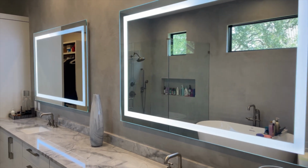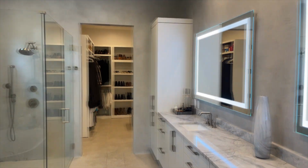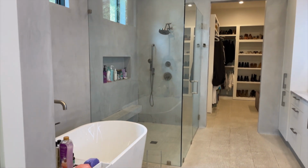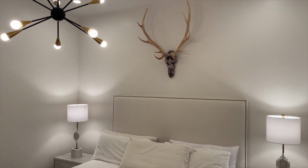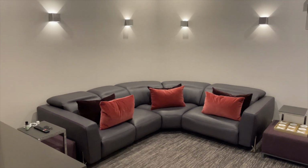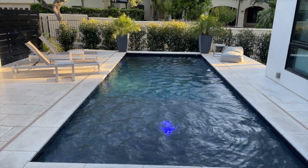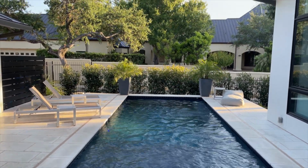I wanted a bathroom that felt spa-like, yet timeless, so I decided to plaster all the walls. The guest bedroom is a little bit different, kind of has its own style. The theater room, when I designed it, lavender was one of my favorite colors, raspberry lavender, those purples. You look at the house and you don't get tired of seeing it.